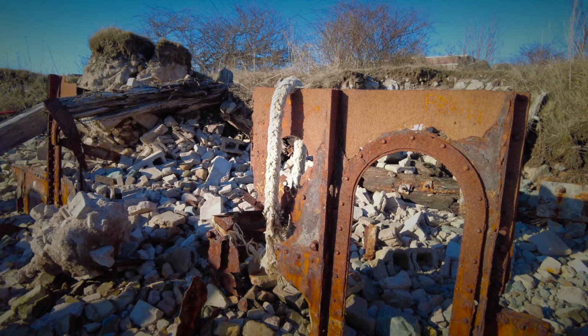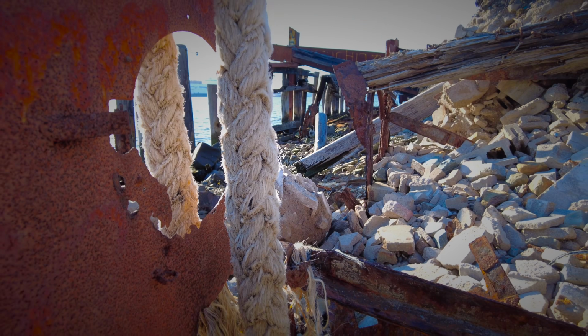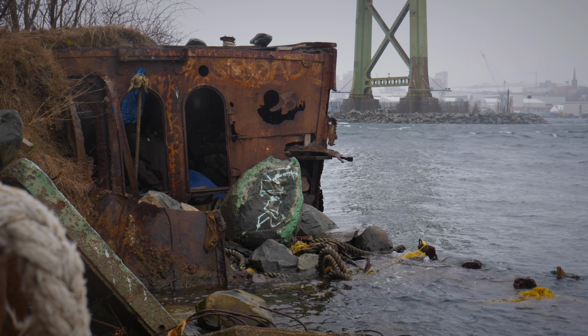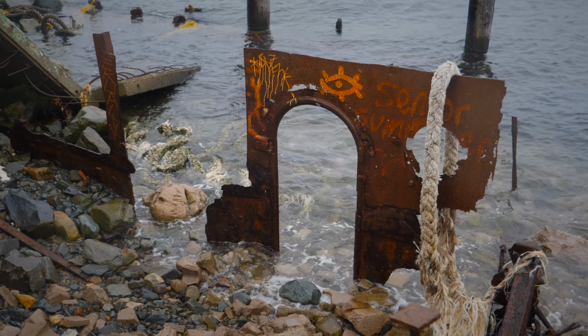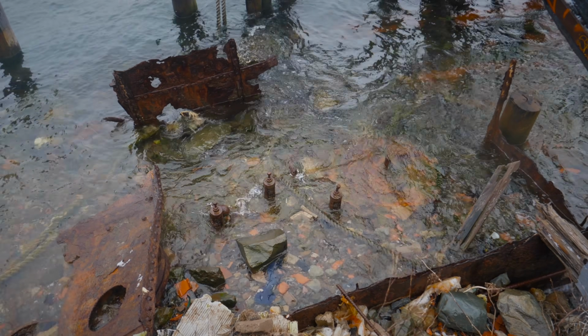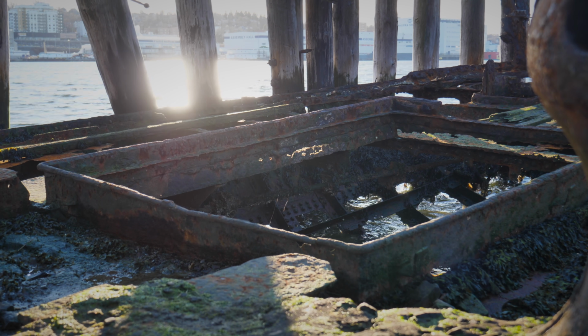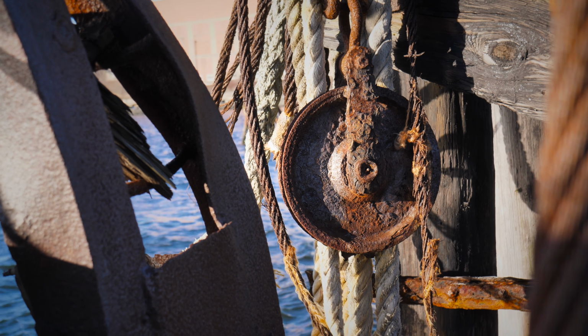So this would have been the deck house, and you would have been able to go through here and out onto the deck. But this isn't a simple tugboat cast aside and forgotten. This hulk is the wreck of the 113-year-old SS Daisy, which saw action in raids during the First World War, caught smugglers during Prohibition, and even survived a deadly tsunami before being buried here and mostly forgotten.